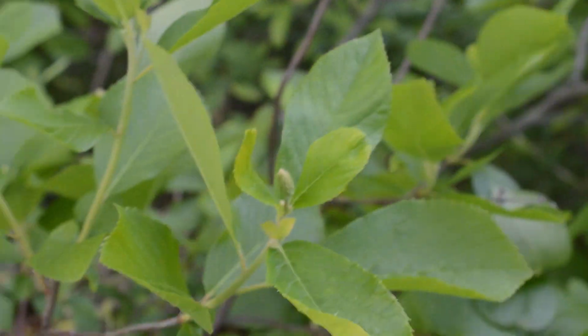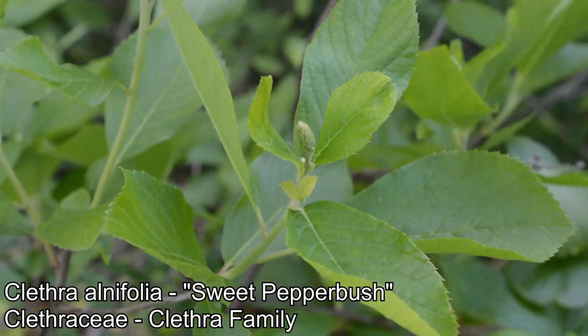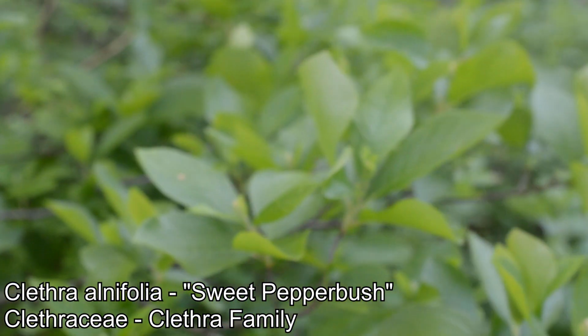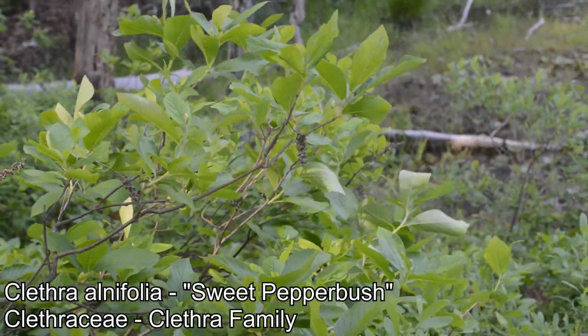You've got clethra on the foliage here, a close relative of the blueberry family. This is in its own small little family called Clethraceae. I talked enough about this plant last year, so I'll just show you. There are some of the spent fruits from last year.